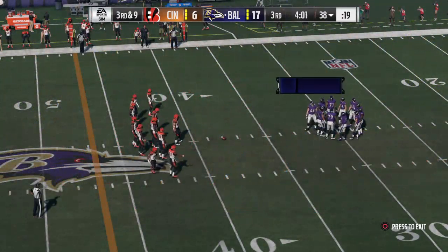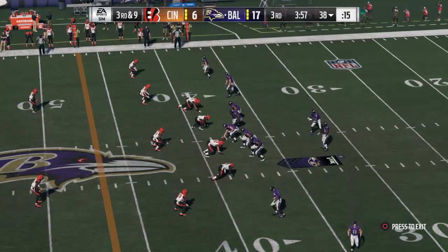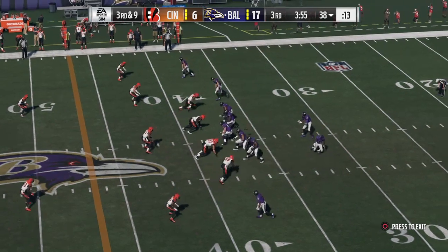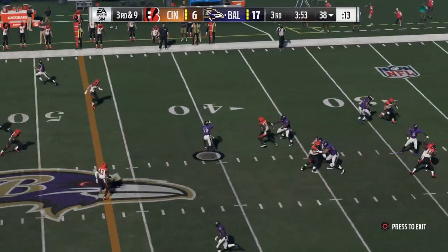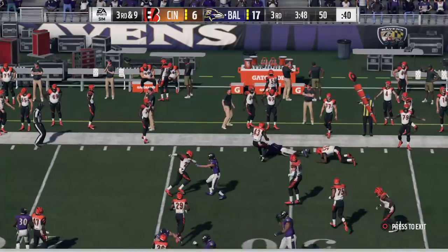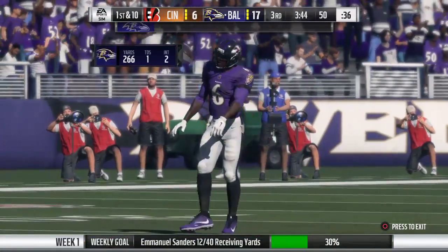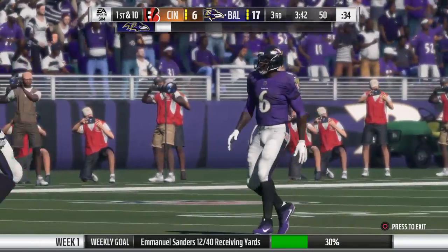The Ravens on third down, 5 out of 9 thus far. This is 3rd and 9. From the shotgun, it's Bridgewater. It's caught by Sanders. And he's got the first down yardage before being taken down at midfield. 12 yards to pick up there. Good for a Raven first.